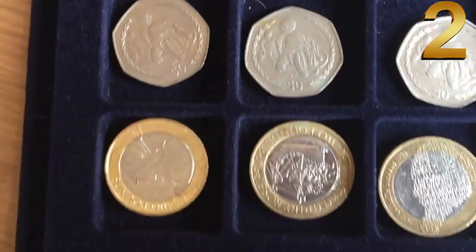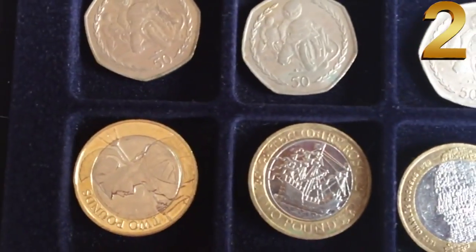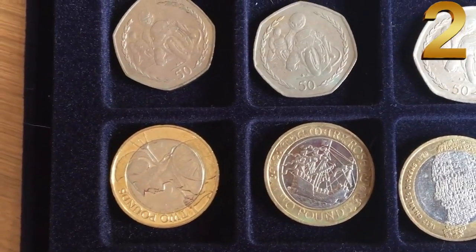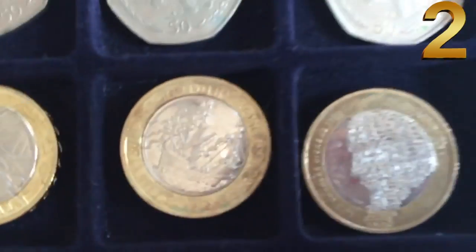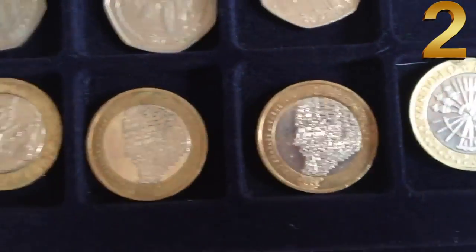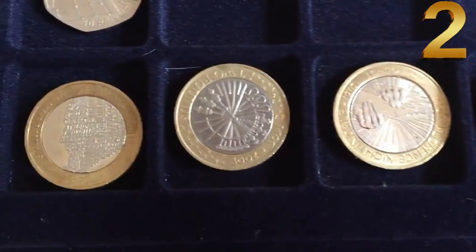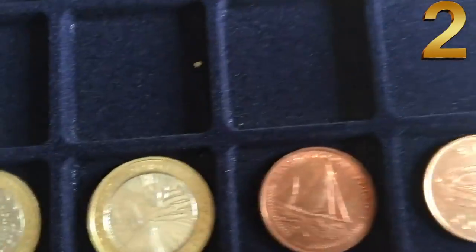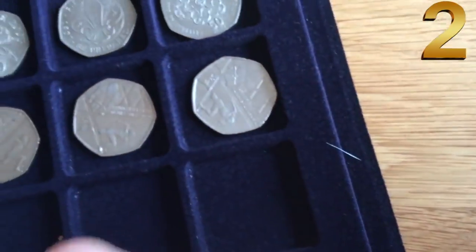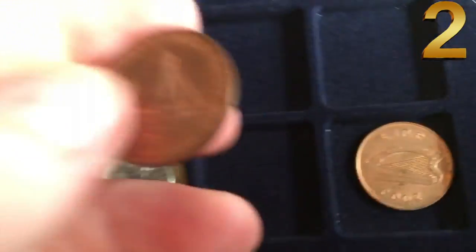Not worth anything. Another Britannia, Mary Rose ship, I think it's called, is it? Something like that. Yeah, it is. These ones, why have I got so many? What was that one? That's quite cool. Also, really like these ones. They're only 2ps, but you don't see many of them at all. I think they're Gibraltar.